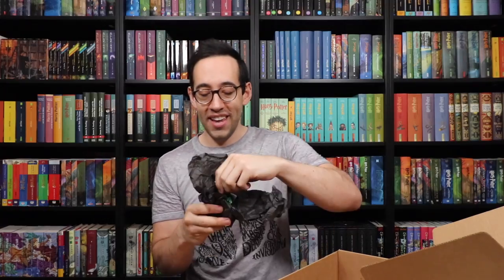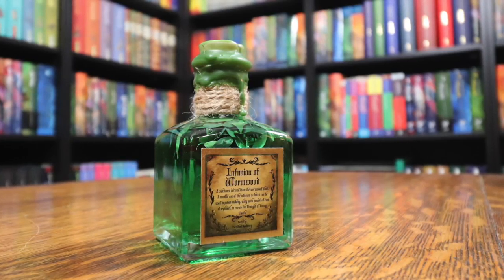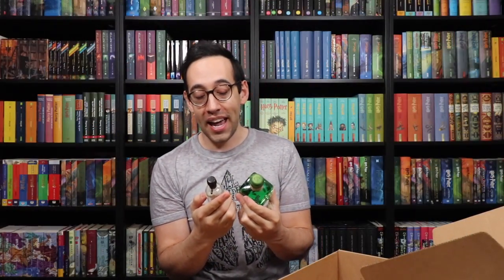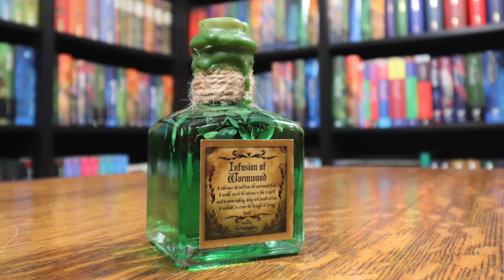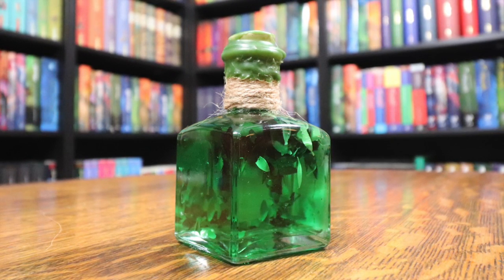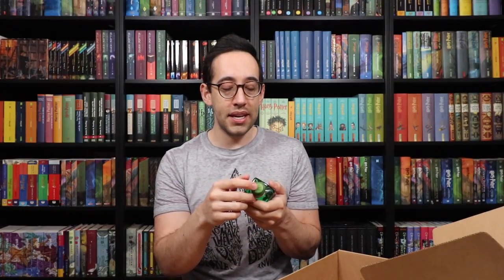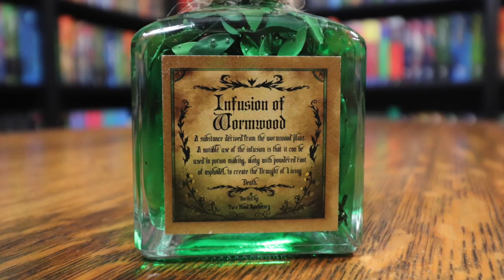Possibly another potion. It is another potion. I love potions, so I'm not complaining. Infusion of wormwood, hey! Nod to Snape. What would I get if I added powdered root of asphodel to an infusion of wormwood? And this one is fantastic. Inside is wormwood and leaves, and it's a green color, and it is wax sealed, and there's a plant design stamp. The label says a substance derived from the wormwood plant.